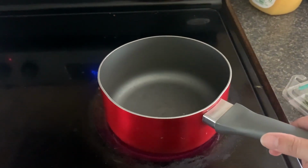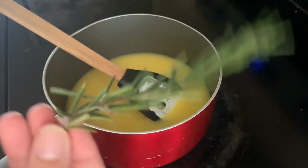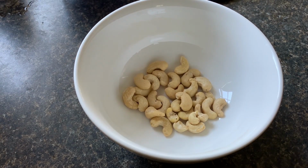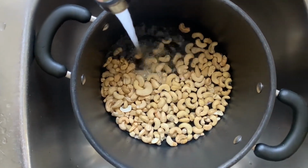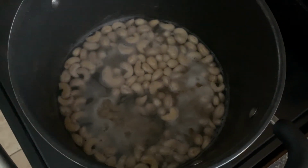Place your pot on the stove and add 1 1/3 cups of orange juice. Now measure out 1/4 cup of honey, add 2 sprigs of fresh rosemary. Okay, now we're gonna make ice cream. Start by measuring out 1.5 cups of plain old cashews. Add these cashews to a big old pot, cover them with water. Now set your pot on the stove and over medium-high heat, bring these up to a boil. Just leave them there for about 15 minutes.